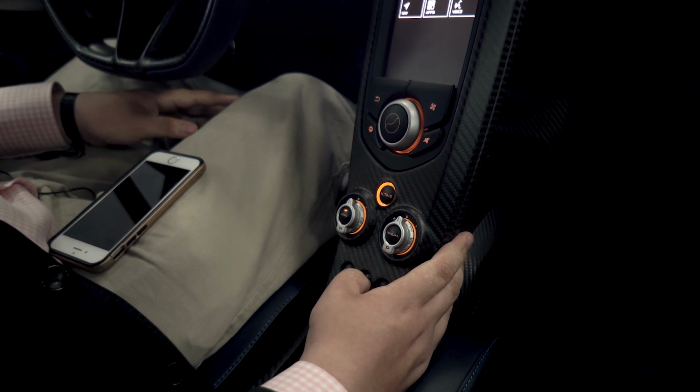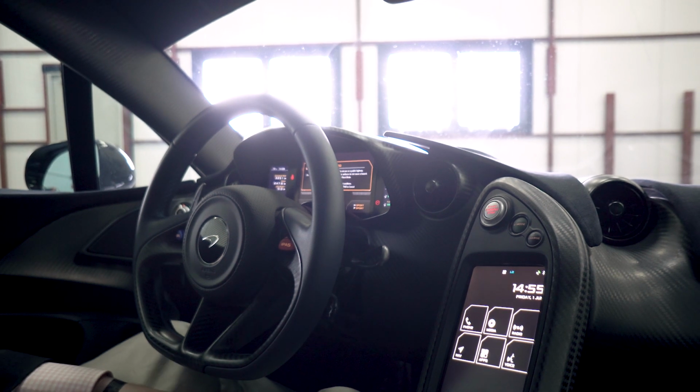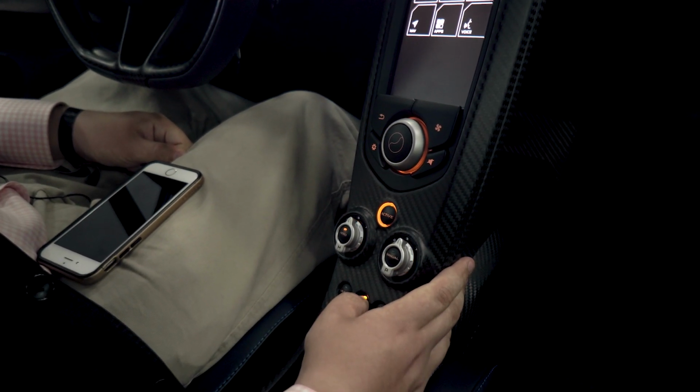will see a warning symbol come up on the screen, which gives you a lot of blurb about how dangerous it is and how much of a confident driver you have to be. But if I press and hold race, it will then put me into race mode.